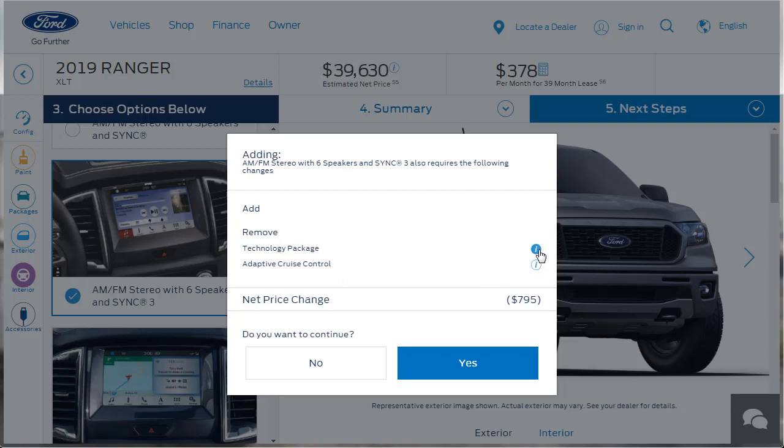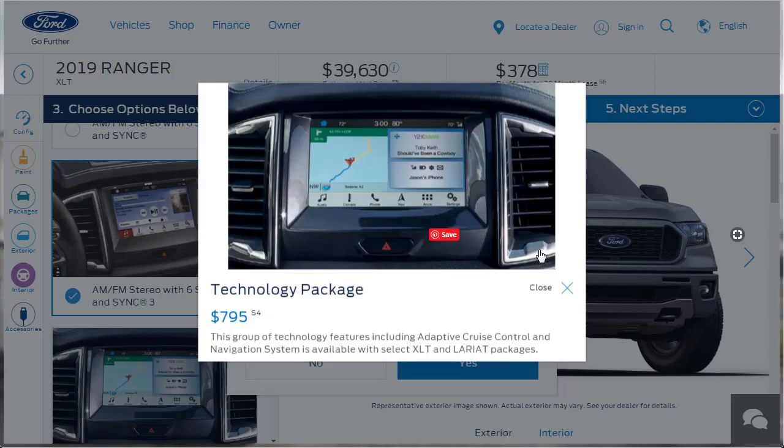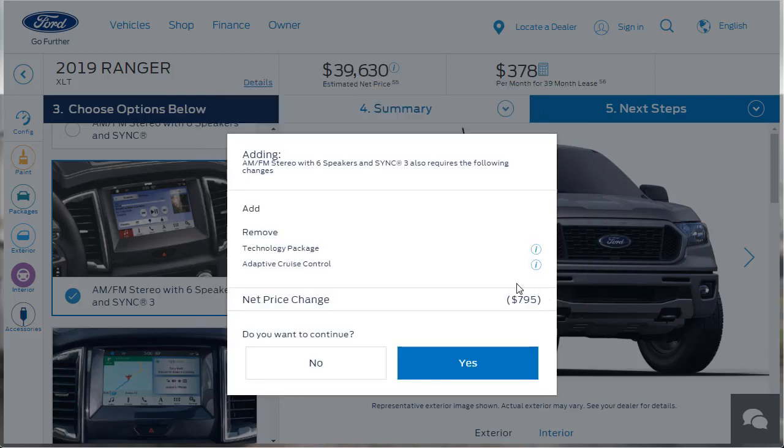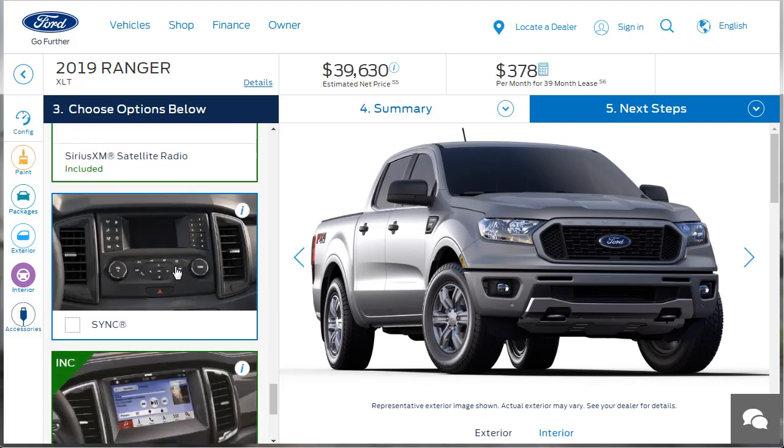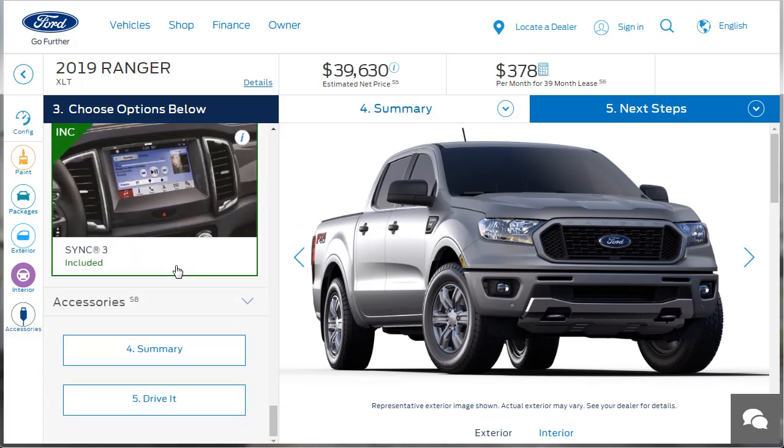So if we hit the technology package, yeah, the technology package gives us the navigation system, but we don't have the Sync 3. So yeah, let's go ahead and do that because I want to get the Sync 3, because the Sync 3 gives you the Apple CarPlay and the Android Auto, and we'll have the navigation anyway. You get where I'm going with that? All right, we got it.